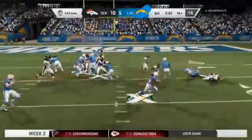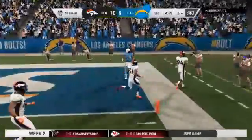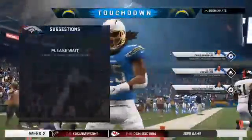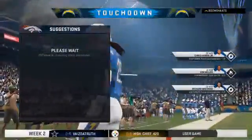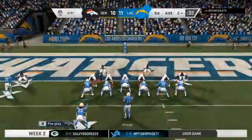A toss play. Gordon. And he's in for a Charger touchdown. Melvin Gordon, his 3rd touchdown now on the year. And the Chargers are going to retake the lead.